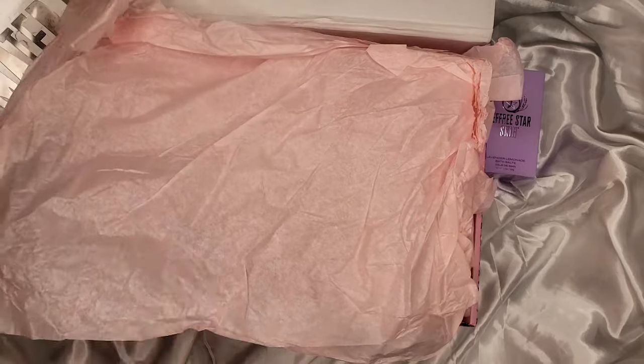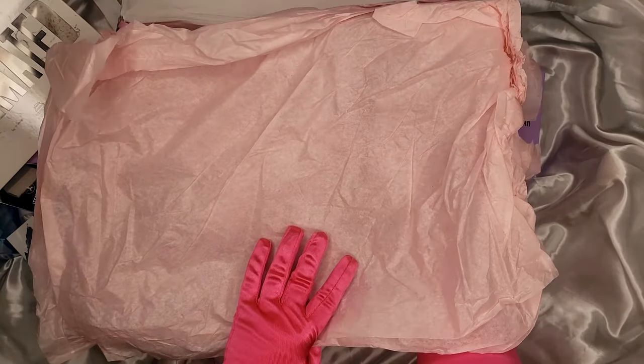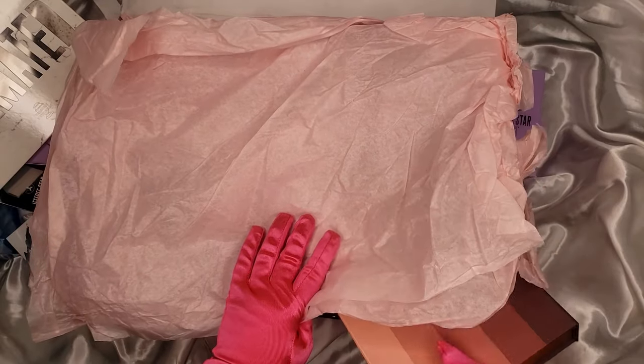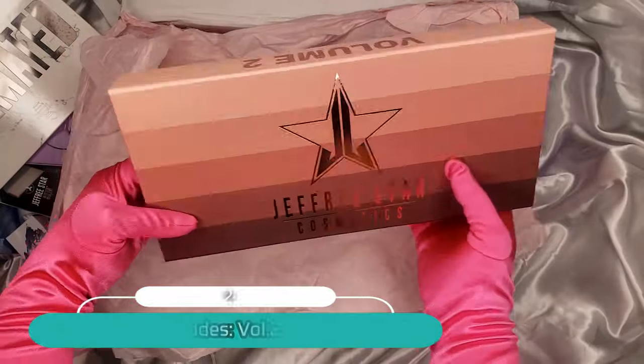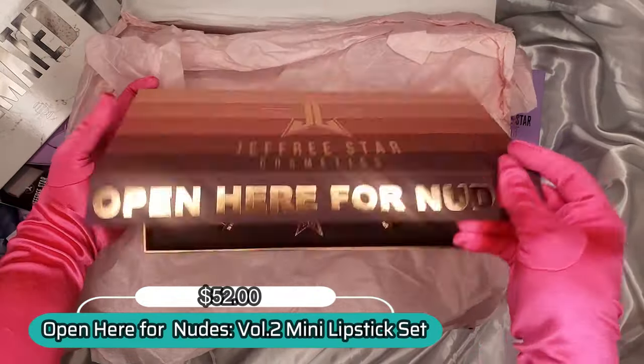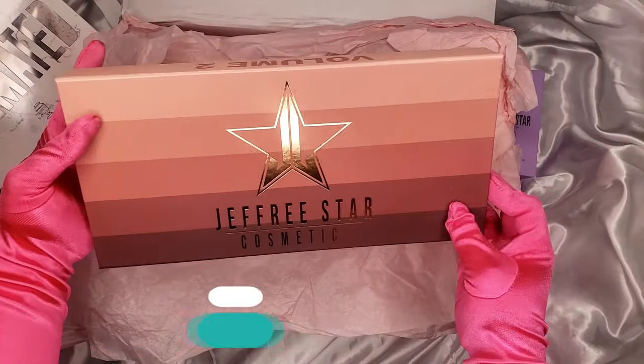Next. Let's see. This is a palette again. Oh, yeah. So this is the Open Here for Nudes Volume 2 for sure. Yes, it is the Volume 2. And this is for sure $12.